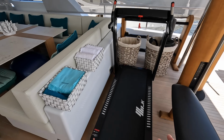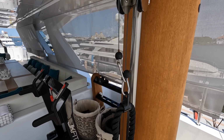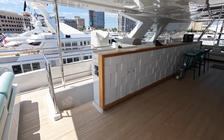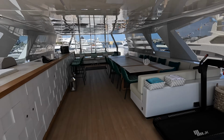And it's one thing to just throw a treadmill down, but look at this actual cable system built right into this pillar. Thought that was pretty cool. Another thing to point out is this area can be fully enclosed. You can see this track right here. So you can close this area off to the elements.